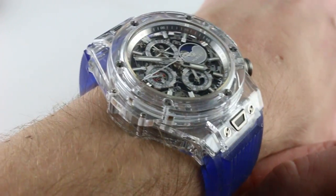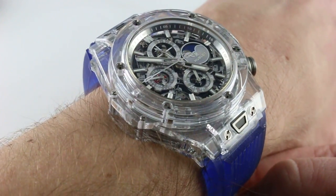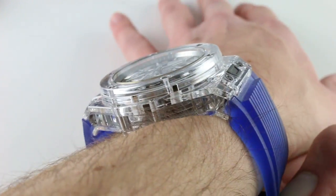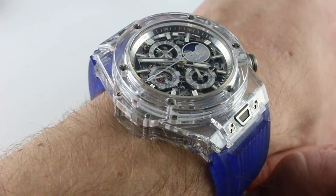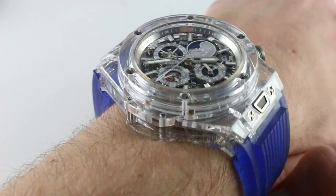Now I can say this, first and foremost, despite the size of the watch, and it is sizable, the combination of sapphire, which is actually quite light, titanium, which is exceptionally diffuse for a metal, and the silicone strap means that this oversized watch wears very comfortably on my 16 centimeter circumference oval wrist.